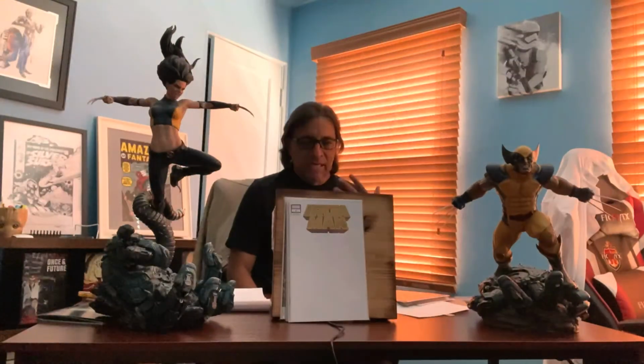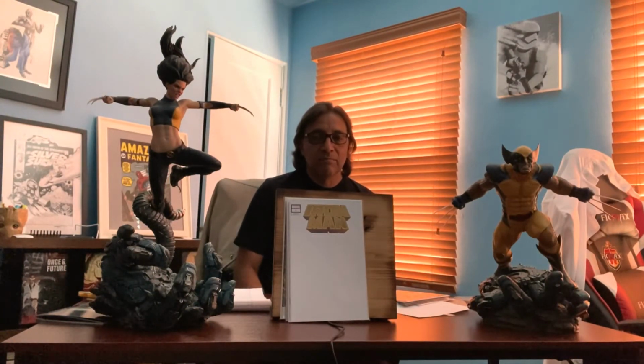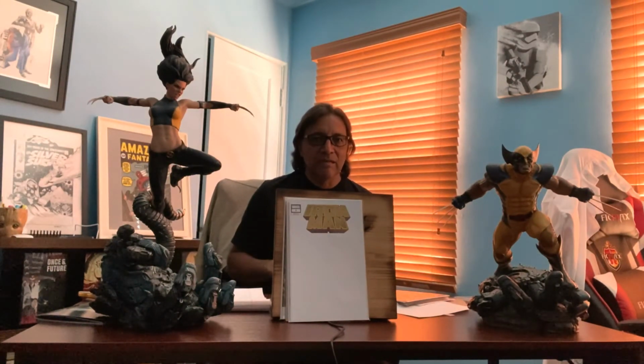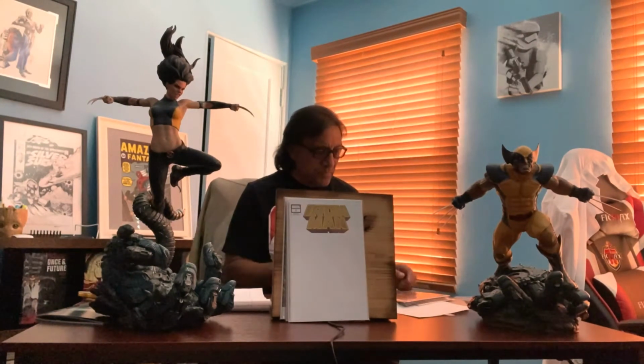And then by the end of the convention, on the last day of the convention, I just go pick it up. Either I get a CGC encapsulator or, if I don't want to, I just obviously take them home.